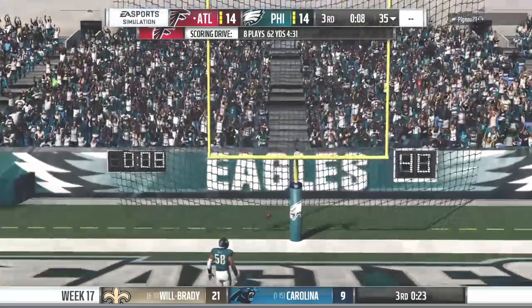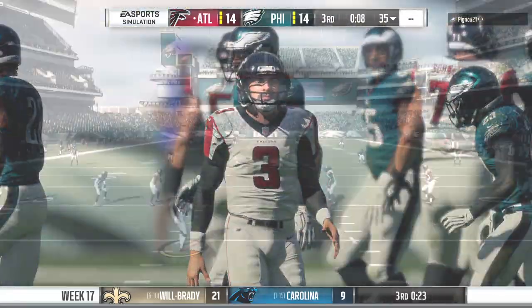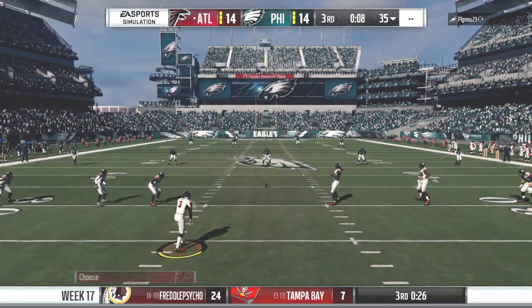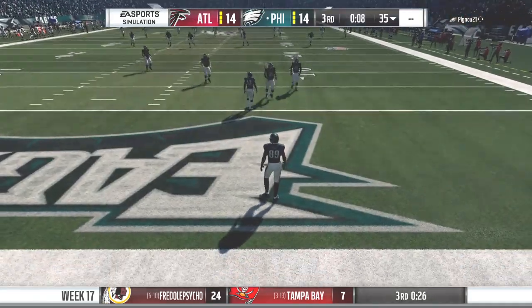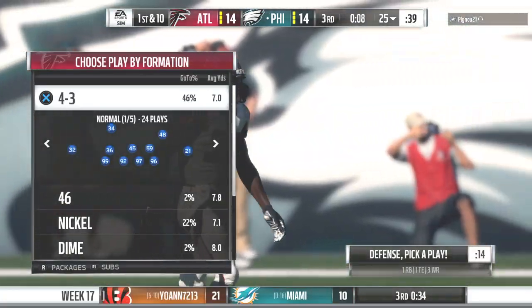And we've got a good one brewing. We're all knotted up at 14. Nothing separating these two teams on the scoreboard as the kick's away here. And this will be a touchback as that sails over the end line.